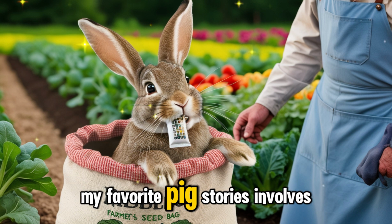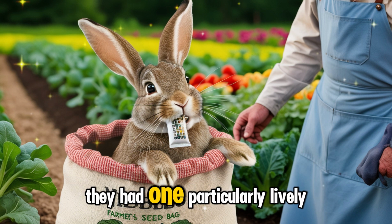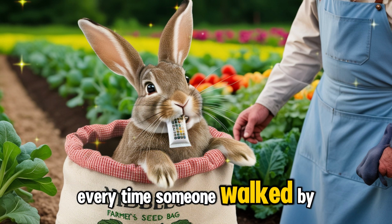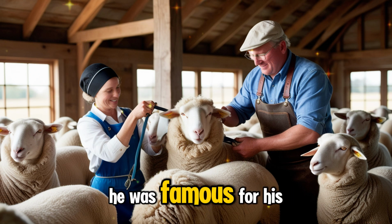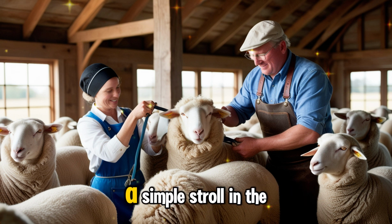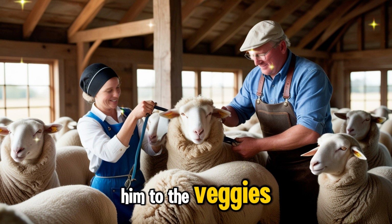One of my favorite pig stories involves a family friend who raised them on their farm. They had one particularly lively pig named Wilbur. Yes, just like in the book. Every time someone walked by, Wilbur would grunt loudly as if asking for a snack. He was famous for his talent at rooting through the garden, sniffing out the best vegetables before anyone else could. A simple stroll in the garden with Wilbur became a race to beat him to the veggies.